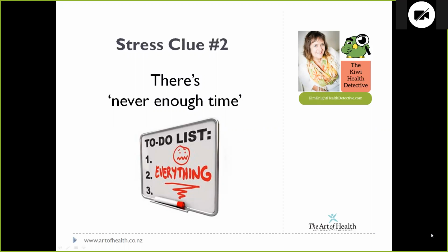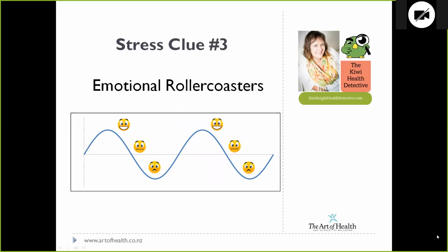But this is so fascinating, because literally just by training ourselves to become more calm and relaxed, we find we have more time and we can get things done in a much more productive way. The third clue is that we may find ourselves on emotional roller coasters.